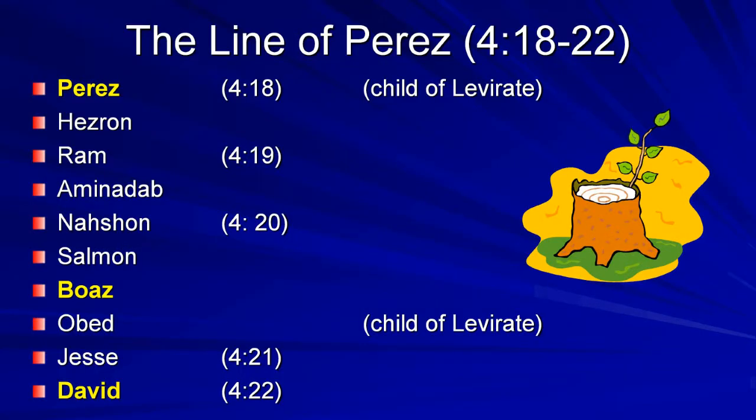So it's known that David is going to become king, and as we look at this lineage, we see how God has preserved the line so that Israel can have David as king. Perez, Hezron, Ram, Aminadab, Nahshon, Salmon, Boaz, Obed, Jesse, David. Verse 18: "Now this is the genealogy of Perez. Perez begot Hezron. Hezron begot Ram, and Ram begot Aminadab. Aminadab begot Nahshon, and Nahshon begot Salmon. Salmon begot Boaz, and Boaz begot Obed. Obed begot Jesse, and Jesse begot David."